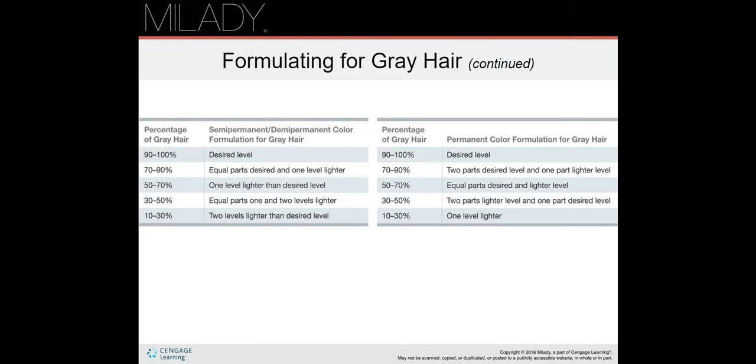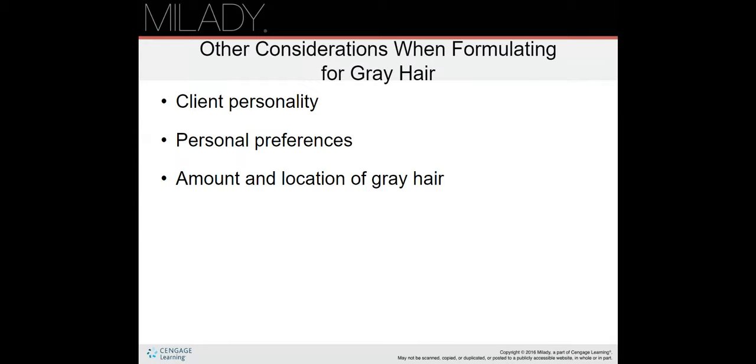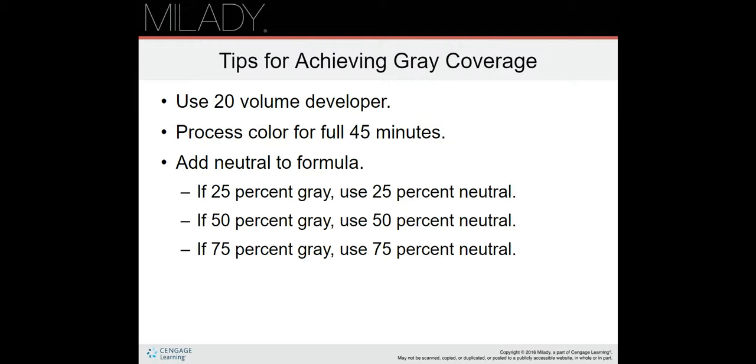So here is a nice little table for formulating gray hair. It will tell you the percentage of gray hair and if semi-permanent, demi-permanent, or permanent color is best. Other considerations when formulating for gray hair: client personality, personal preferences, and the amount and location of gray hair.